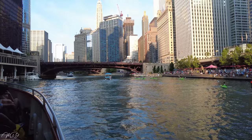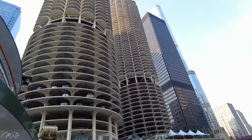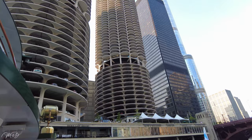And as you can see, all the parking is at the lower level, so the residents have better views from higher up, and it's also valet parking only here at Marina City because we don't want people backing into the river.